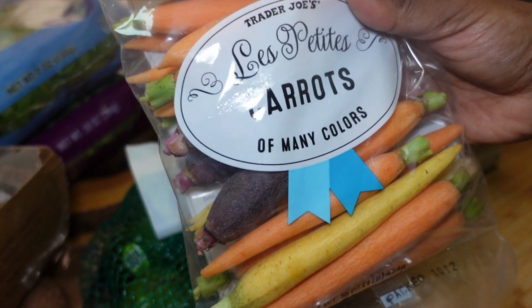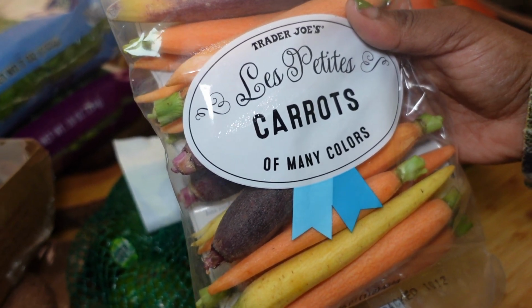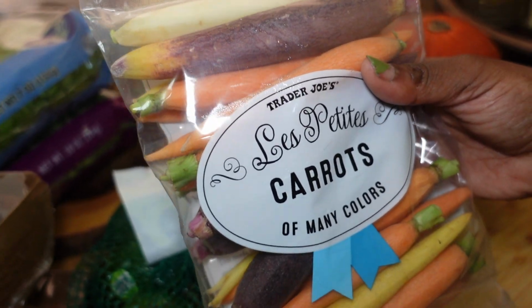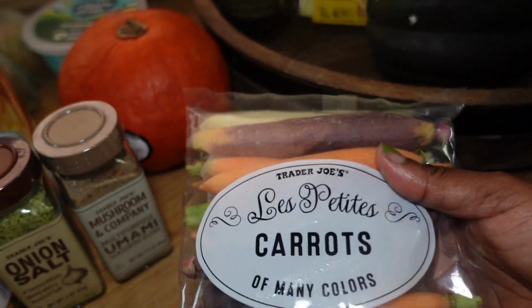We also have some carrots. I really like the way these look, so I picked them up. And carrots are really good to saute real quick, and they are beautiful, tenderized. I love the purple ones. That's like my favorite color.